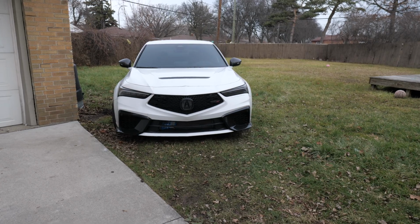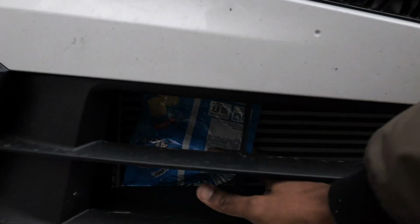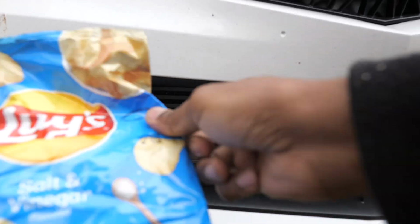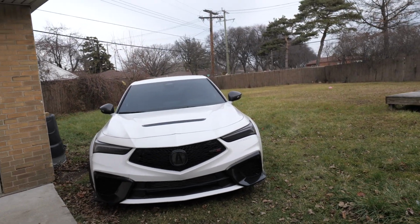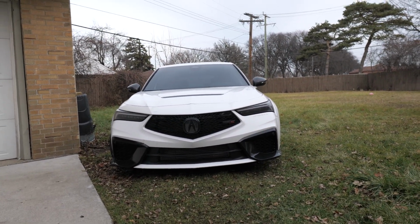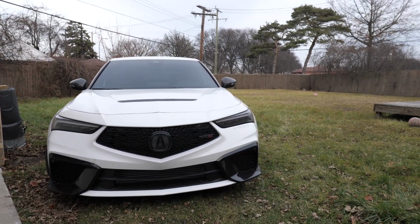So today I'm gonna roll with the Integra Type S because that's what I have right now. You can tell the carbon is eating some salt and vinegar chips. All right, there we go. That's for all the performance cooling. Got the intercooler down there, so it eats salt and vinegar chips apparently. But this car is a monster.